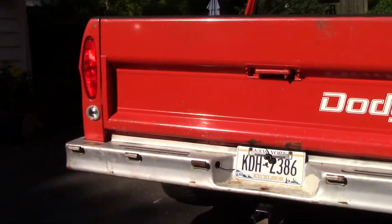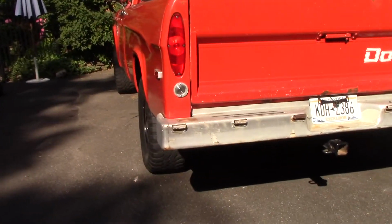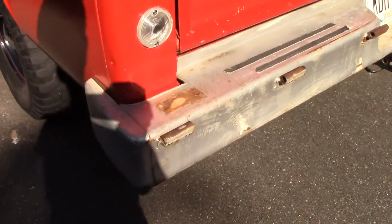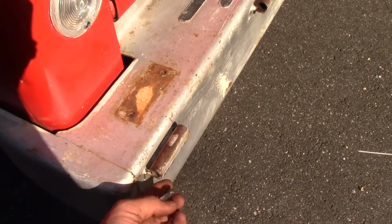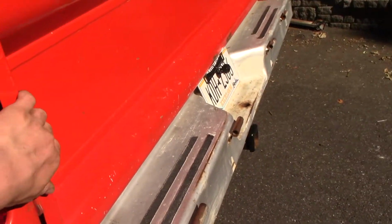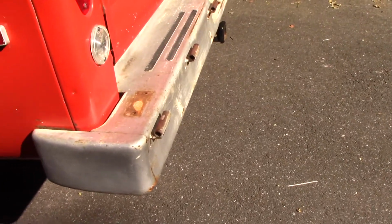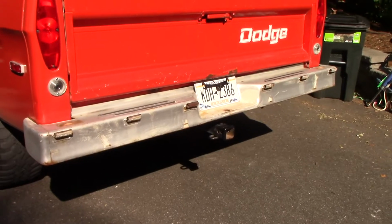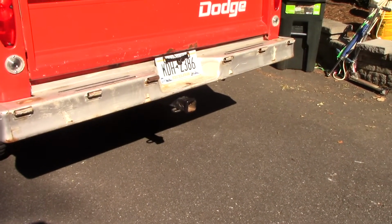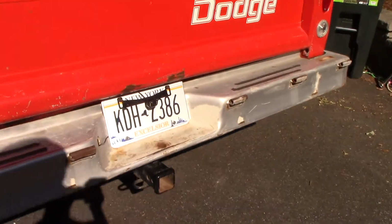Get a shot of the back here. Not entirely sure what these things are. Somebody, I'm guessing it was a fire department addition. Maybe they took the tailgate off, and it was for a ramp or something. I'm not entirely sure. But sorry about the landscapers. I guess they decided to go as soon as I started my video. Got a tow hitch on it. This is actually a backup camera. I'll get to that in a second.